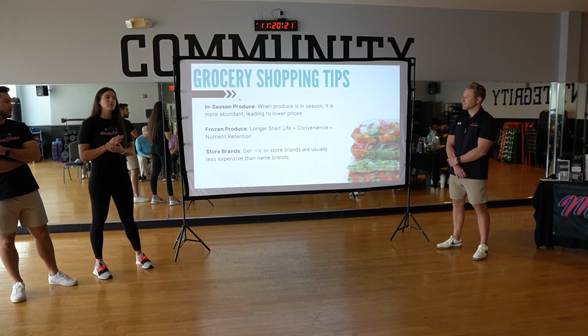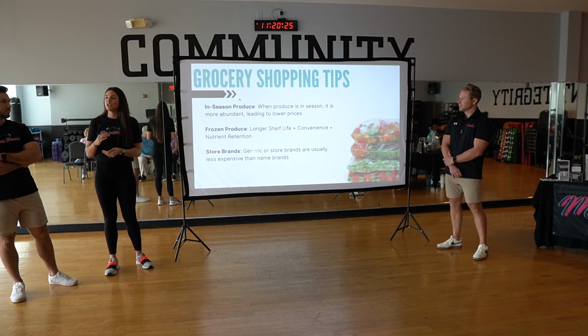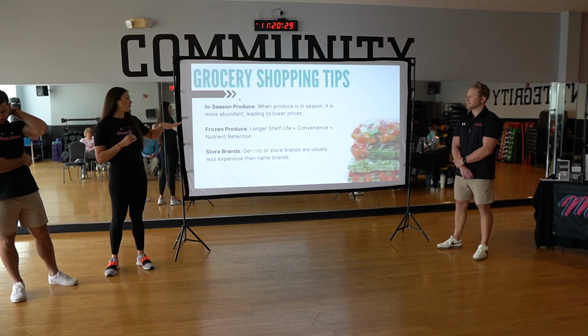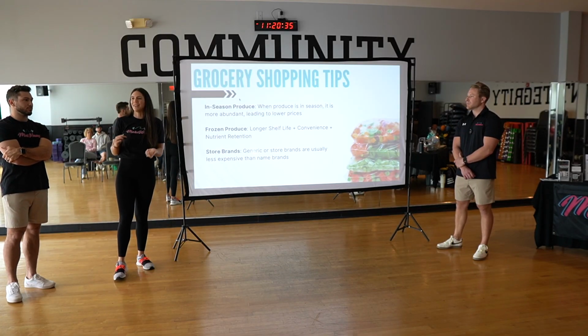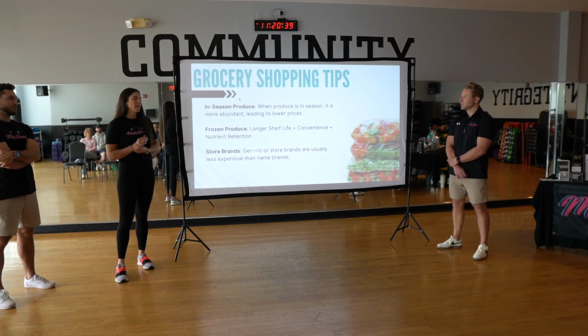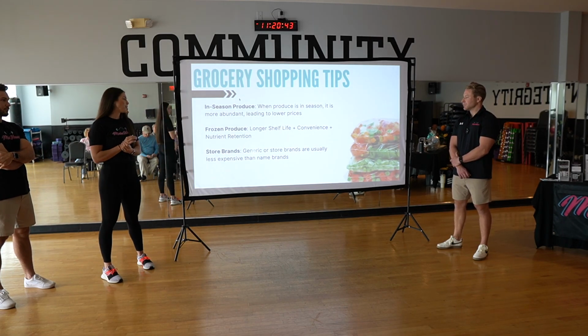Also frozen produce, especially green beans, broccoli, things like that. Usually I do end up buying them frozen. The nutrient profile, they really do retain the nutrients. So we don't have to be like, well, fresh is so much better. It really isn't. There are studies that show that it's really retaining most of the nutrition. And if anything, it just has a longer shelf life. It's convenient because it's right there when you need it. So I'm a big fan of frozen produce as well.